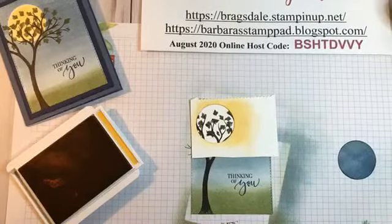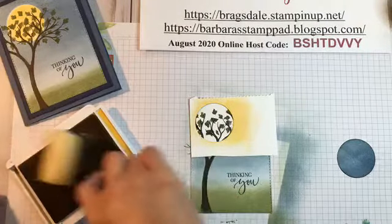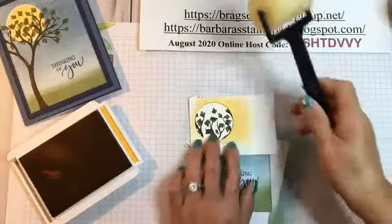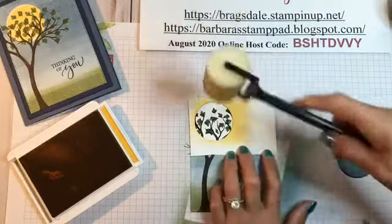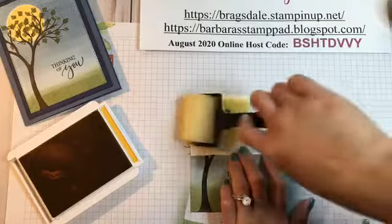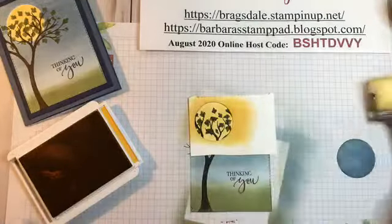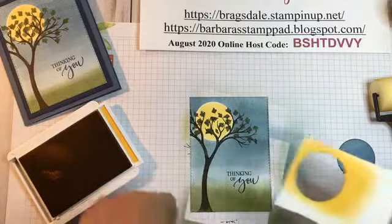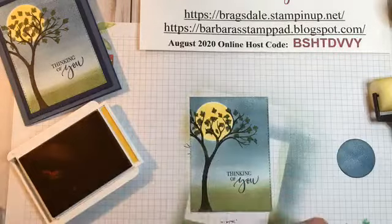So let me grab the lighter one here and ink that up, and make sure that everything is covered around it, and then you can just bray over it however dark you want it to be, and I think that's dark enough. And then when you take this piece off, then you have a perfectly colored bright moon lighting up the night.